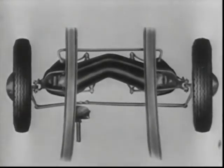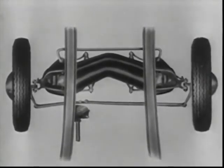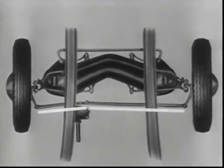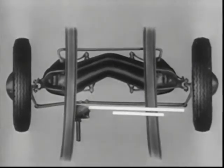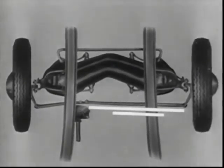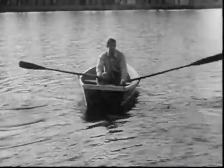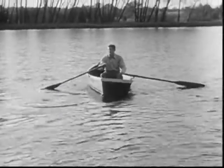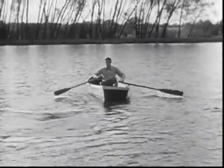But the engineers still weren't satisfied with the steering. You see, front wheels are connected to the steering by what they call tie rods. And because the steering wheel is over on the left side, one tie rod was longer than the other. Imagine trying to steer a rowboat with one oar longer than the other. With oars of unequal length, you'd have to pull hard on the short oar to get the same steering effect as an easier pull on the long oar.